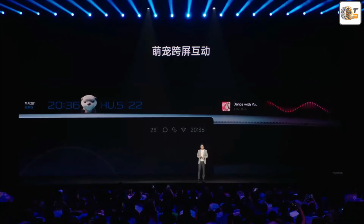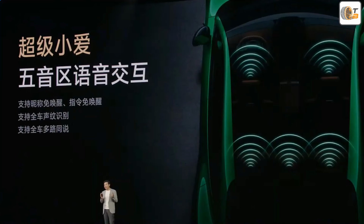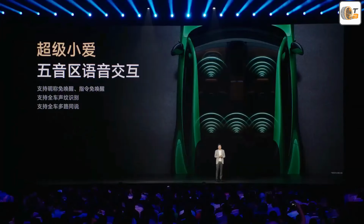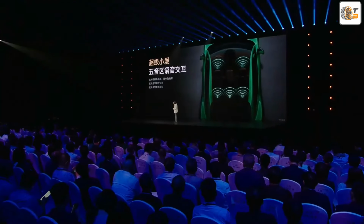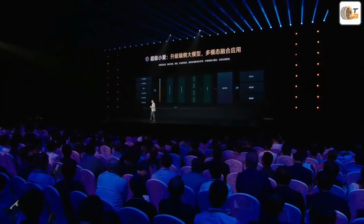And when the co-driver wakes up this AI assistant, they can move to the co-driver side. So we also encrypt with the 5 sound duct for the voice interaction. So for this feature, actually for the kids, it is very friendly. Because of this feature, we call it the multiple channel one speaking.